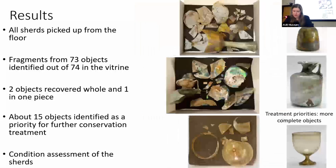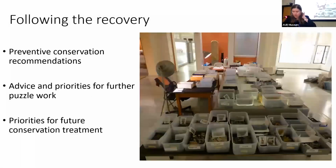The photographs on the right of the screen show some of these priority objects along with their before the blast picture from the database. Each object or group of fragments was assessed and their level of fragility was noted on each box. And then after the recovery operation, the museum team kept working on sorting the fragments and matching them to identified objects.